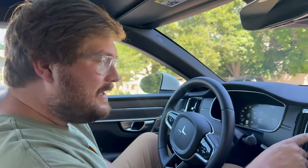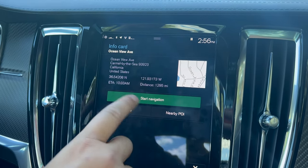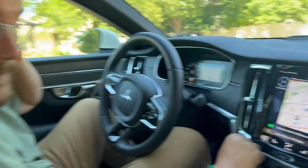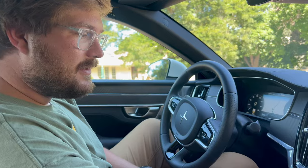Perfect. So I have entered in Carmel by the Sea, which is roughly where we're going to be going, in the same area at least. We have not booked hotels yet, which is always something people book like a year in advance. We're going to mute her. Access restrictions. She didn't get the message. Let's take a look here.